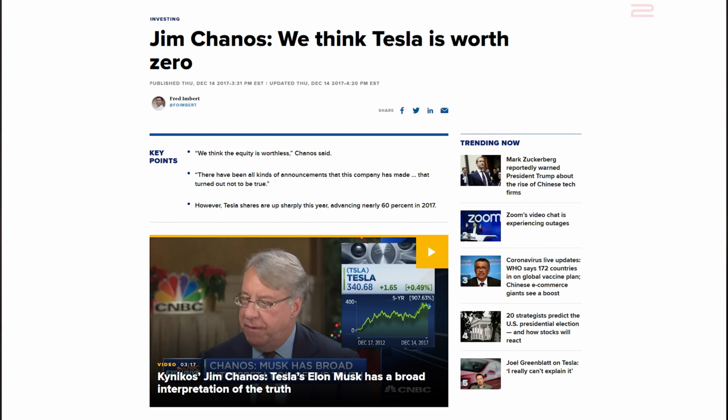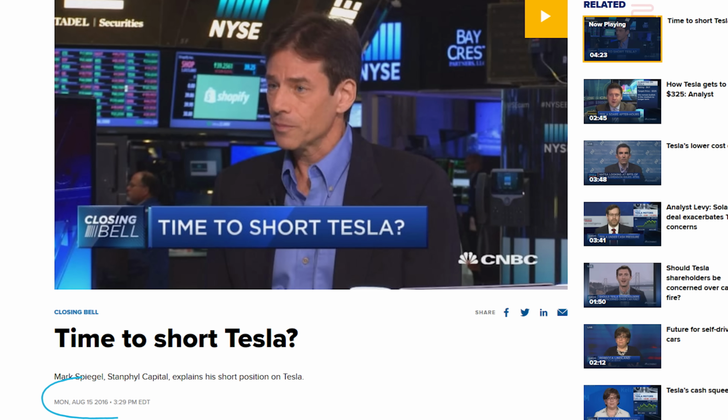We wonder what people like Jim Chanos or Mark Spiegel are doing now. They embarrassed themselves multiple times by publicly saying that Tesla would go to zero and utter nonsense like this. We have to say we're not sorry for them. People who are so short-sighted, nay, evil-minded actually, who wish for a company to go bankrupt, which actually wants to make the world a better place, deserve to get brutally burned by Tesla.